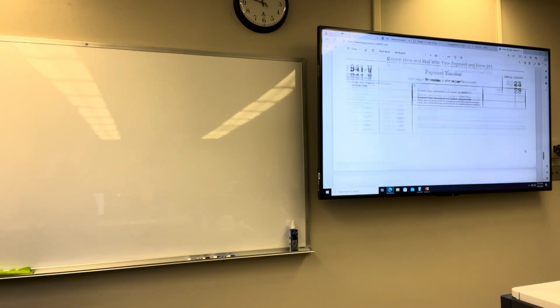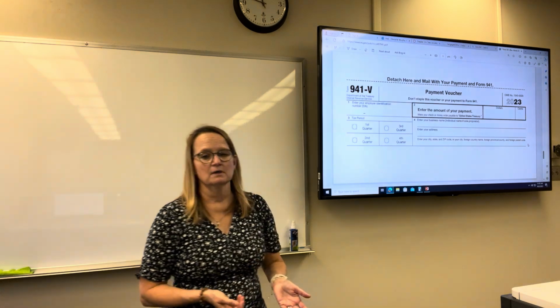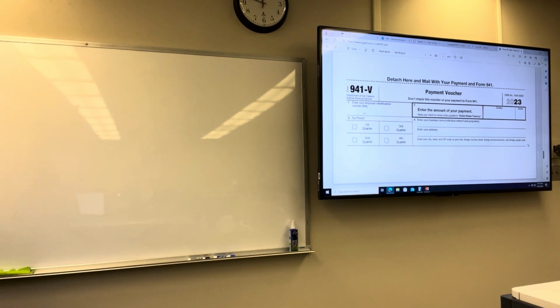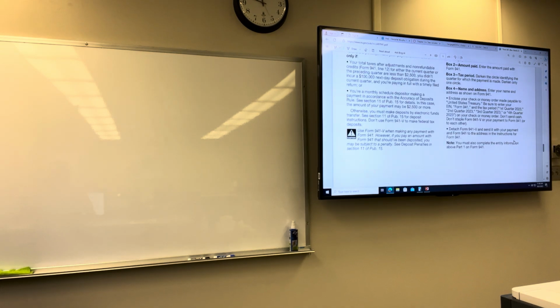So this last part here is the voucher if we owed an amount. So let's just say it really should have been $68.25 and we owe them $1. We would fill this out with our employer ID number, 9873321, with our dollar that we're sending in for the first quarter, and then we would enter all the business information there. Okay, that's if we owed money. If we're receiving a refund, we don't have to fill out that voucher.